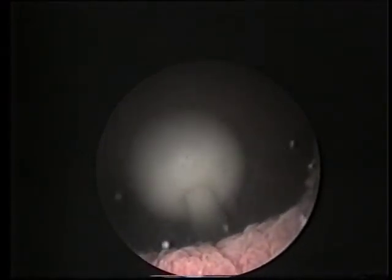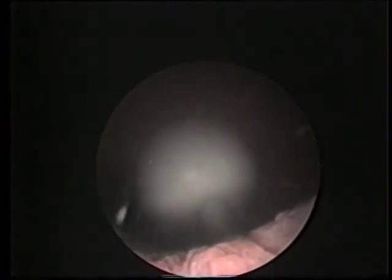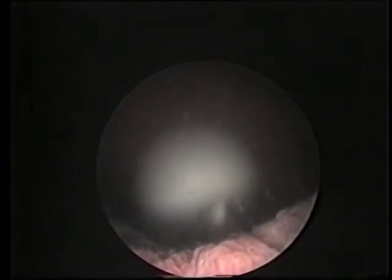A flexible cystoscope has been passed through the urethra. With the end held at the neck of the bladder, the tip and balloon of the suprapubic catheter are clearly visible. Inflammatory debris can be seen floating freely around in the urine, producing an effect rather like a snowstorm.